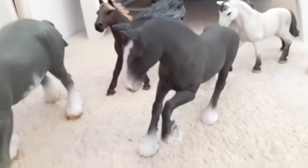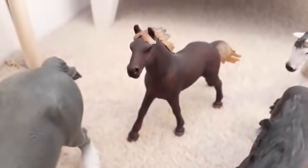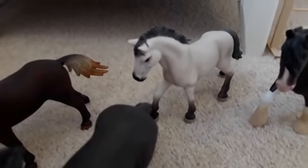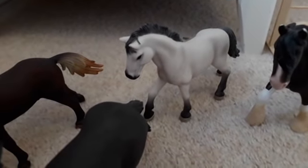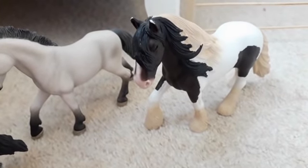Next to him is his smaller friend, Prince, who is the Schleichshire stallion. Behind them is Orlando, and he is a Mustang. Over here is Bandit, and he's a Camarague. And right in the back is Jupiter, and he is my Tinker stallion.